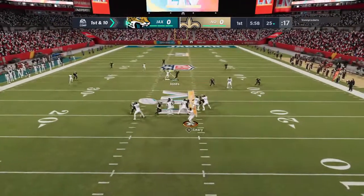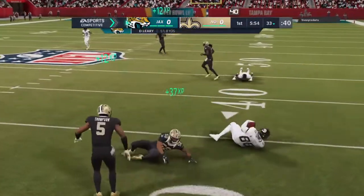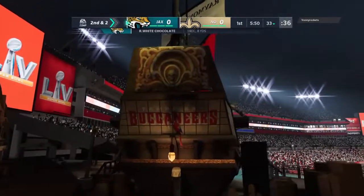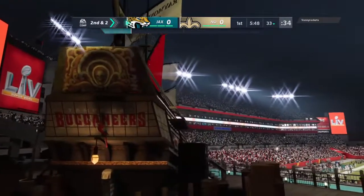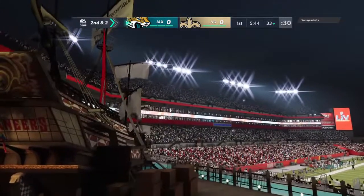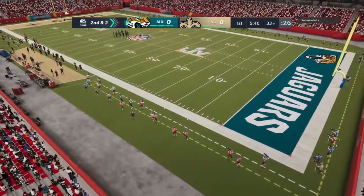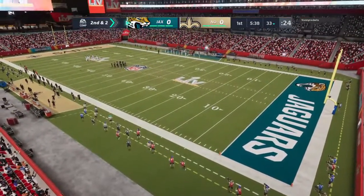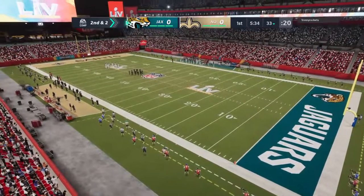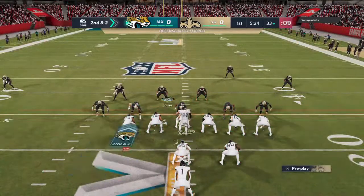They'll come out throwing here on first down. Throwing right, and that's complete. And the result here, a pickup of 8. Leaves them with 2 to go on second down. A good pickup there. 8 yards on the first down completion. 33-yard line. Here's a 2nd and 2 now from the 33.